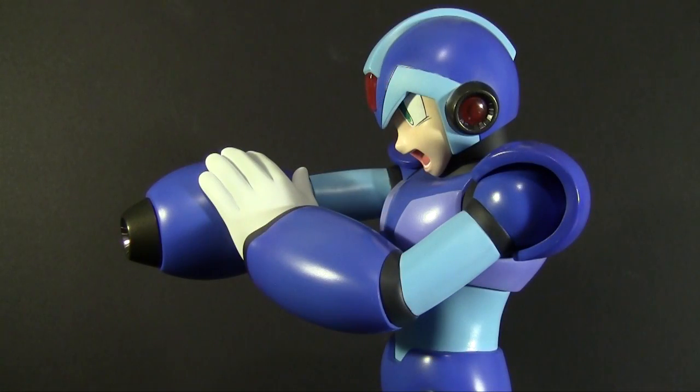Still, it's another great representation of a classic gaming character, immense in size and shipping cost. And again, better than the statues that are selling for way higher.